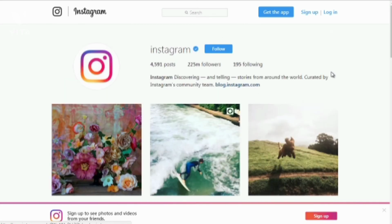Now you can see, like I said, with Instagram's profile, they're directing you to their blog. They're still trying to gain your trust, right? So they've not directed you to a certain product, but of course that's Instagram. They could direct you to Instagram.com, but for whatever reason, they chose to direct you to a blog.